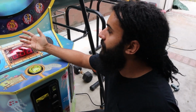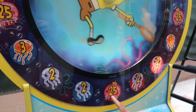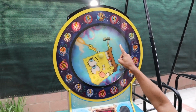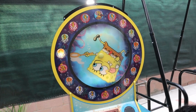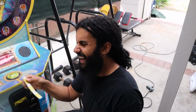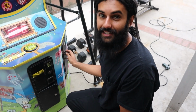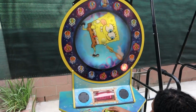So I was telling you guys I knew a trick back in the day on how to get the most amount of tickets in this machine. What you want to do is wait till you see 25 on the queen jelly here, and once it lands on there, it should land on the 75, which you can change the... Oh, it took too long. How about 3? You want 3? Yeah, it took too long. Well, let's see if we can hit that 75 here. I don't even know if there's that many tickets loaded, but let's just do it. Just to show you that my trick exists.